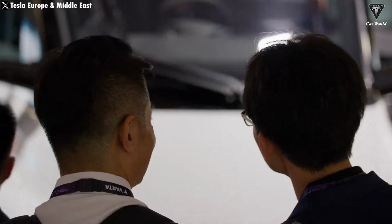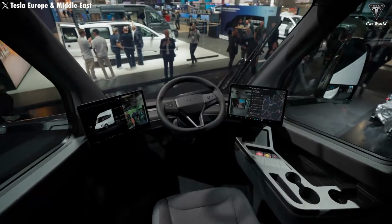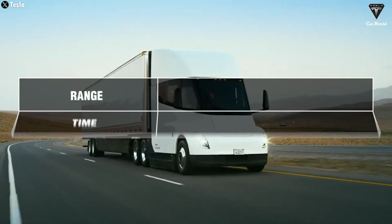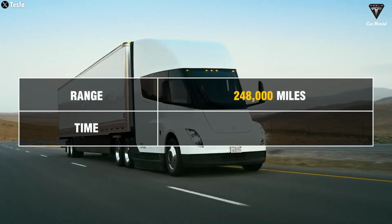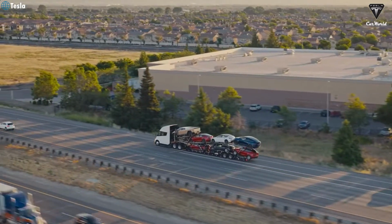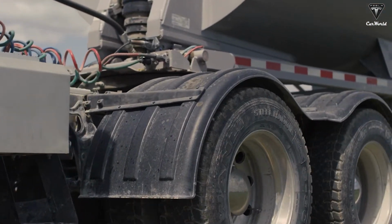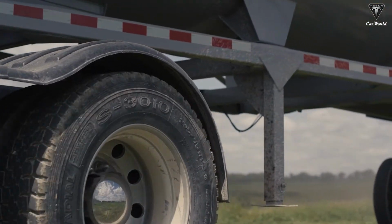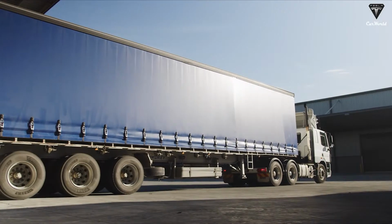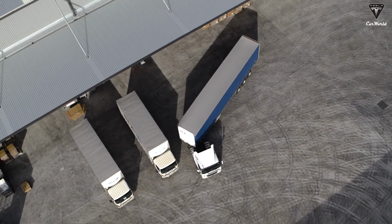Additionally, the durability of the Semi is also impressive. According to Dan Priestley, the Tesla Semi fleet achieves an operational uptime rate of up to 95%, including both scheduled and unscheduled maintenance. One Semi has traveled over 248,000 miles in just 18 months, demonstrating its ability to operate reliably before requiring major maintenance. Meanwhile, as diesel trucks age, maintenance costs rise, reducing long-term economic efficiency. In fact, diesel truck costs have increased significantly recently, without much change in operational methods.